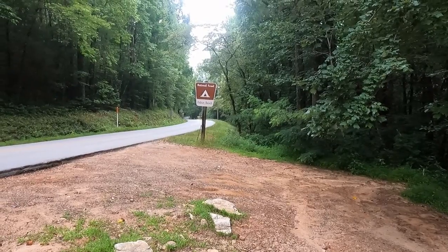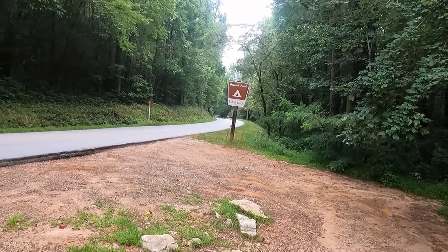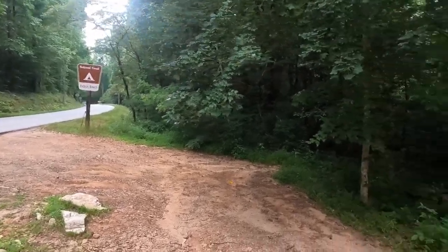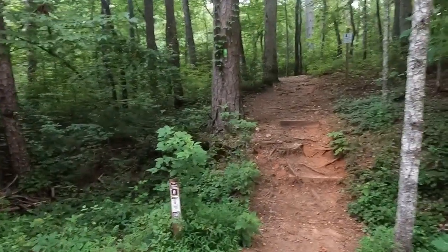If you're looking for it, you just get off of 441, come out Lake Rabun Road quite a ways, and it's going to be on your right at the top of a hill. So if you make it down to the beach and to the camping grounds, you went too far. It's literally just right here on the side of the road.